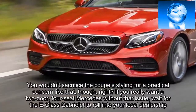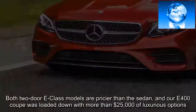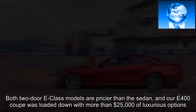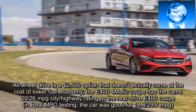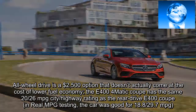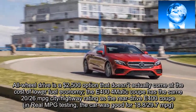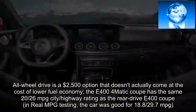Both two-door E-Class models are pricier than the sedan, and our E400 Coupe was loaded down with more than $25,000 of luxurious options. All-wheel drive is a $2,500 option that doesn't actually come at the cost of lower fuel economy. The E400 4Matic Coupe has the same 20/26 miles per gallon city/highway rating as the rear-drive E400 Coupe. In real MPG testing, the car was good for 18.8/29.7 miles per gallon.